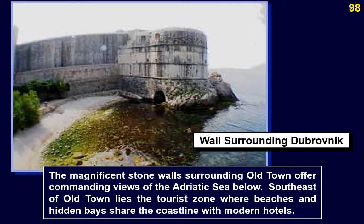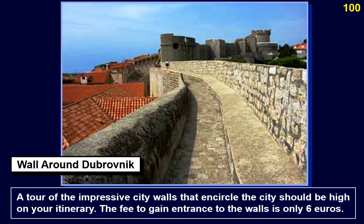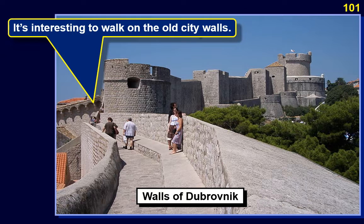The magnificent stone walls surrounding Old Town offer commanding views of the Adriatic Sea below. Southeast of Old Town lies the tourist zone where beaches and hidden bays share the coastline with modern hotels. A trip to Dubrovnik is not complete without a walk along the old city walls. A tour of the impressive city walls that encircle the city should be high on your itinerary. The fee to gain entrance to the walls is only 6 euros. It's interesting to walk on the old city walls.